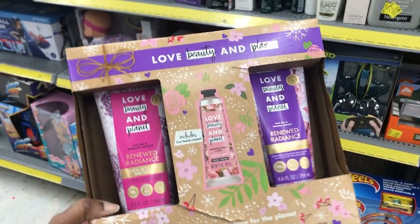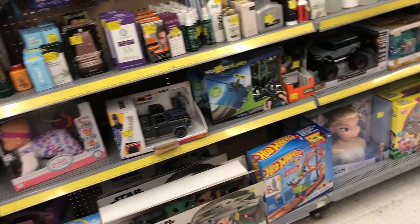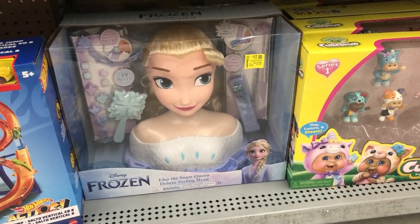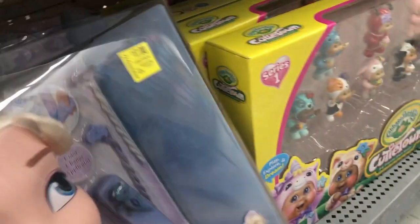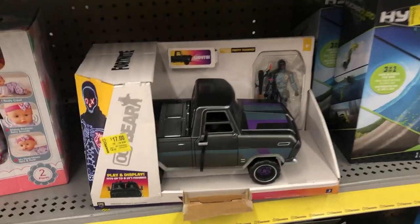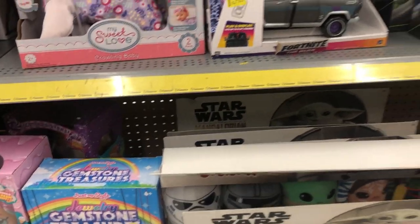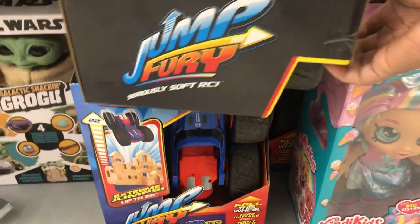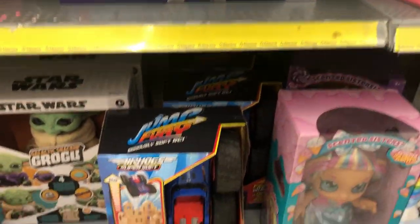So I found this gift set and it is scanning for $3.74. And then also they have this Frozen styling head for $17. This Fortnite truck for $17. This right here, but I'm not sure how much it is, so I'm gonna have to scan it.